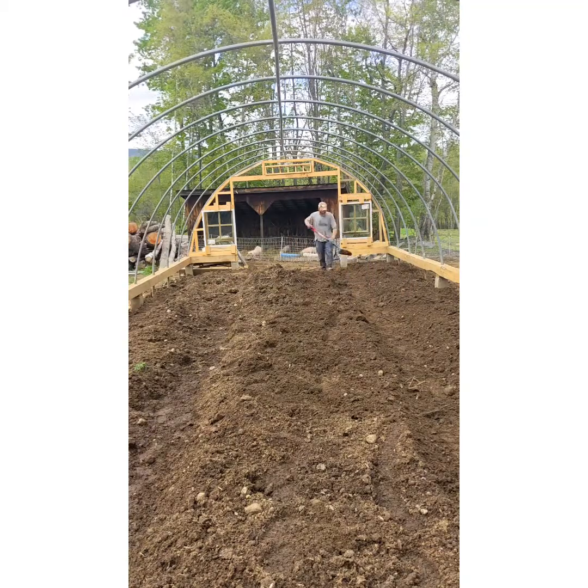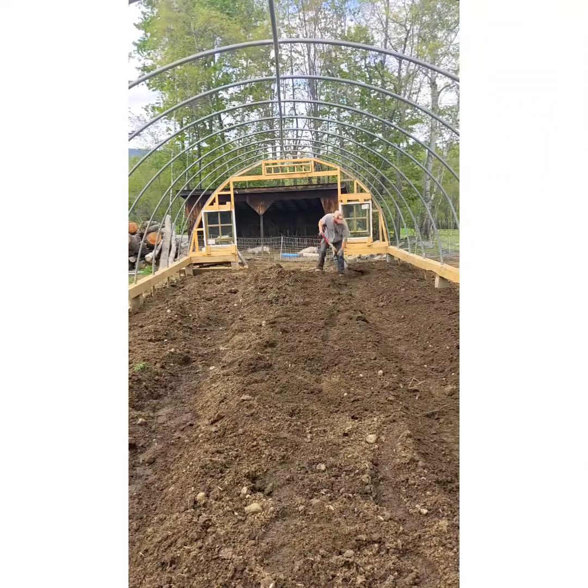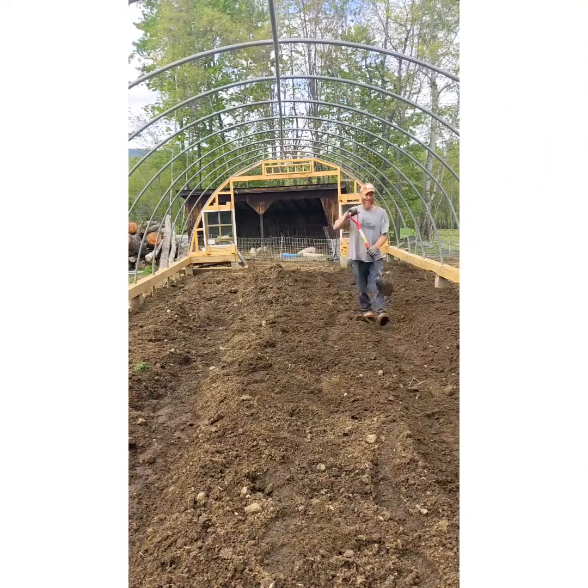Now Jesse's tying up a line so he'll know exactly where to make the rows.